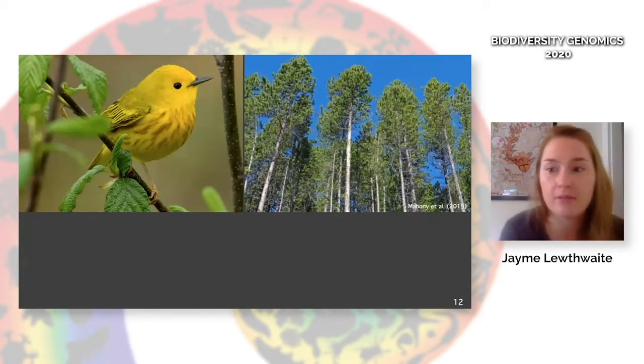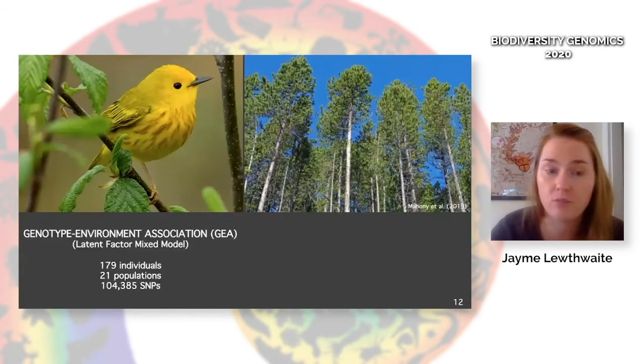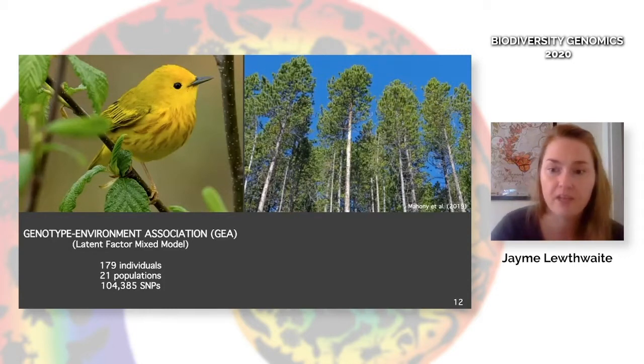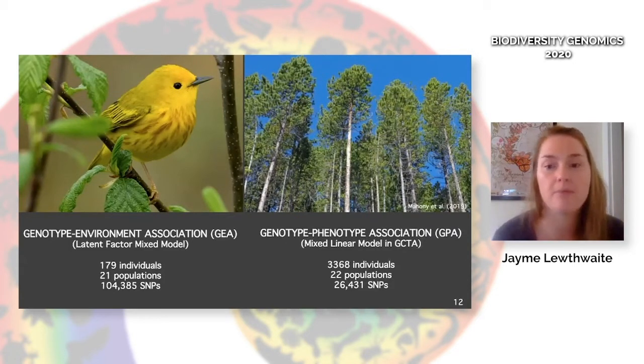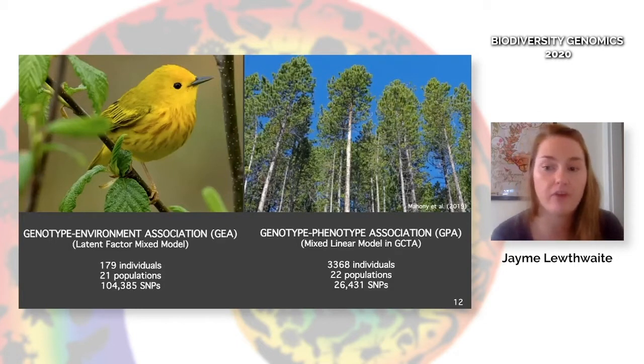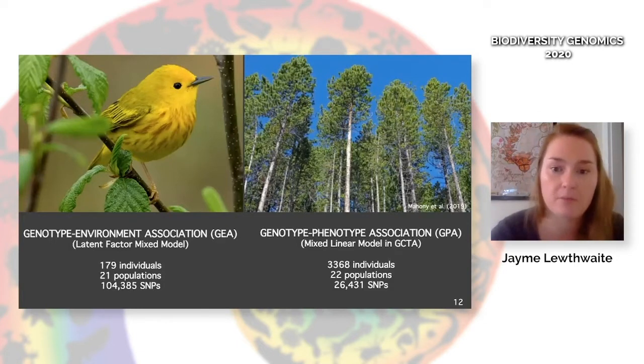To identify adaptive variation, we used 2 very different approaches. In warblers, we used a genotype by environment association, where we extracted climatic variables for each population and asked which SNPs are most highly associated with climatic variation, which was interpreted as evidence of local adaptation. In pines, we used a genotype-phenotype association. So the original authors had already identified and measured 4 fitness-related traits, and so we used this data to identify loci that were associated with adaptive phenotypes.